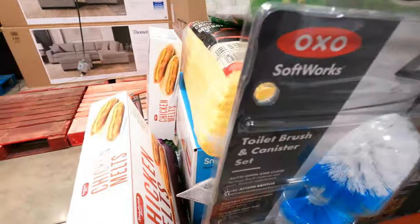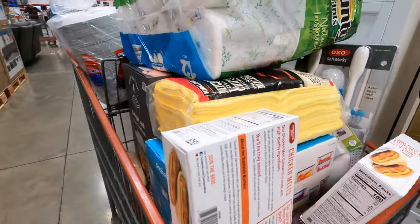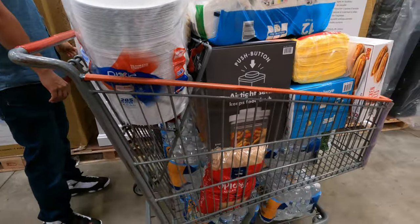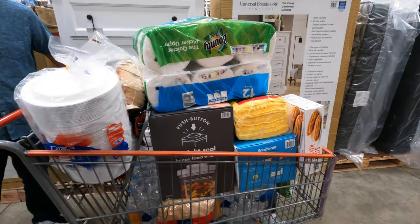So I guess we're gonna wrap it up here. We gotta pick the aisle that no one's hopefully gonna walk in, and my wife's gonna show you all the wonderful things we bought. So here's a peek at our cart, and it's quite full today. This is gonna be expensive. I'm a little bit scared.